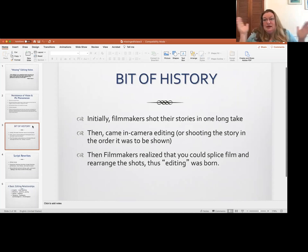Initially, when people started making movies way back when in the early 1900s, they would shoot their films in one long take. And there was no editing because movie making at the time was so new and it was such a cool phenomenon on its own that just seeing a moving picture was enough coolness. You didn't need to edit anything. Then as things progressed storytelling wise, they started doing in-camera editing. So they would shoot a shot here and then go shoot another shot and another shot. And then when they played it back, there was a sequence of shots together.